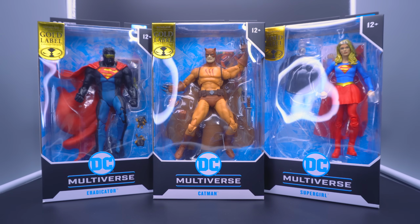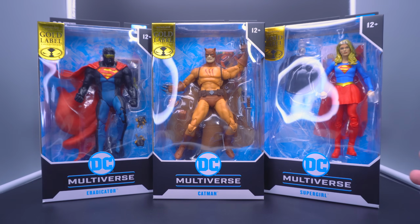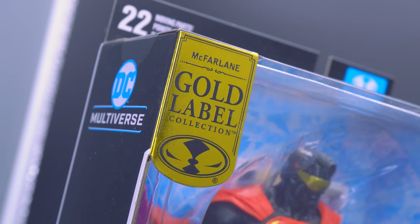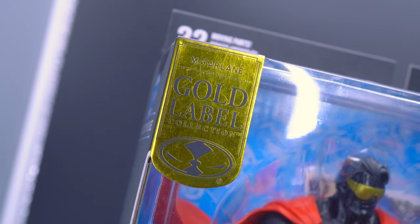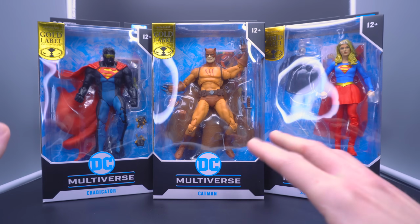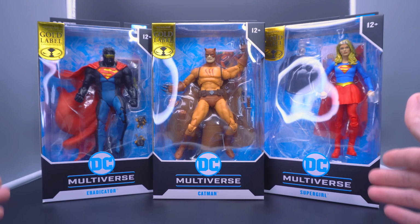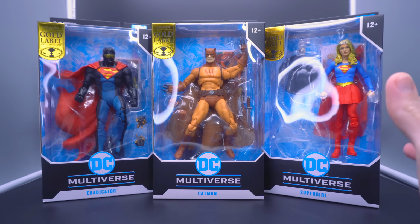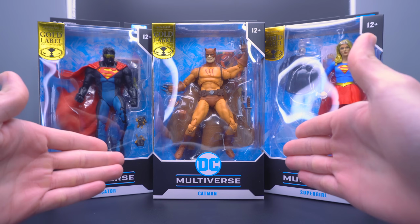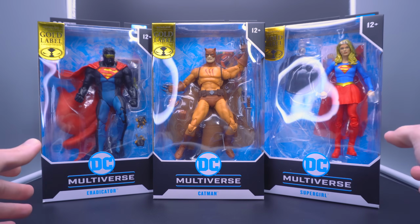Now, what exactly separates the gold label from other releases? Quite honestly, nothing really. You're still getting a very quintessential McFarlane figure, 7-inch, 22 points of articulation, general accessories, sometimes varying more than others, the traditional trading card and base. And you can see right here three key examples that stood out to me, one from Target, one from Walmart, and one from McFarlane Toy Store's own website, with really unique characteristics.